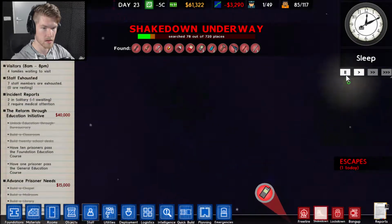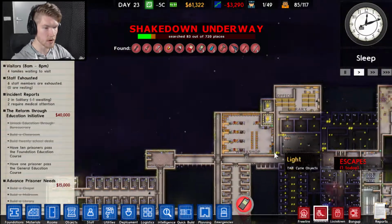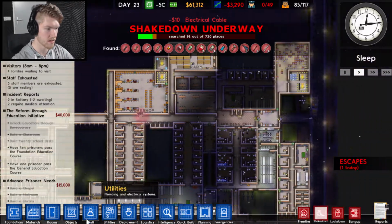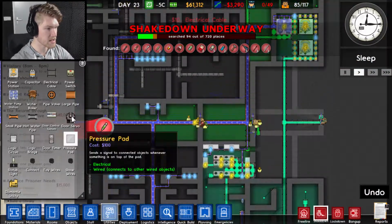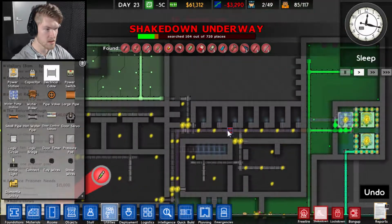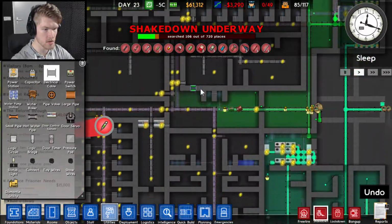So they got at least one. Fuck, we got one escape though. Oh no, that is terrible. Oh, shit. Okay, well, that's the first escape we have ever had in this prison so far. How is this still not... Why are they so slow? I told you to connect that up.